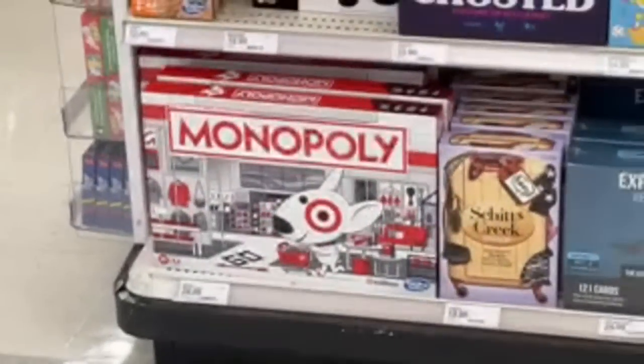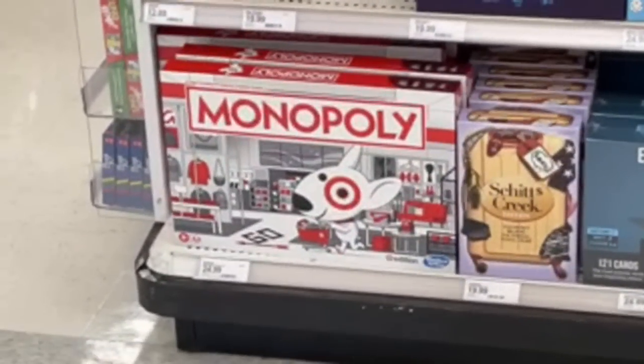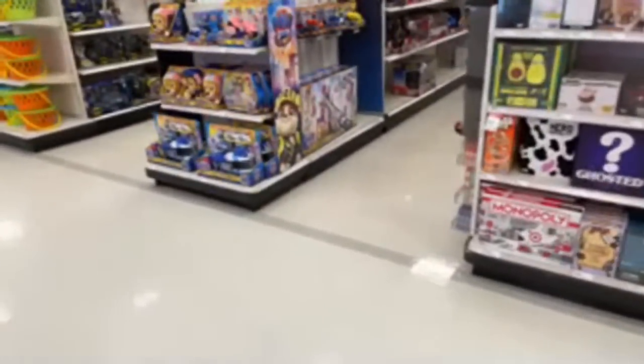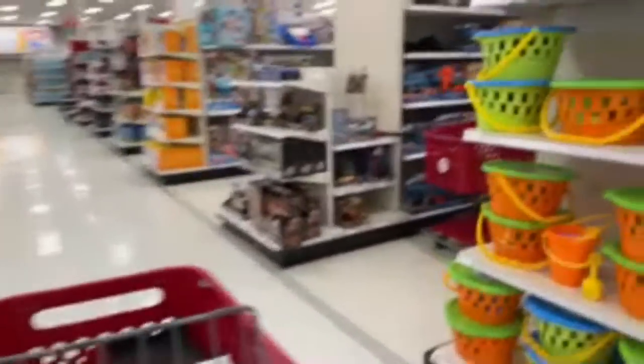And also, I don't know if you guys have seen it, but Target came out with their own version of Monopoly. And obviously that's going to be exclusive. I wonder if that's going to be a big seller for Christmas. Because anything that's going to be a big seller is going to start coming out now. It's almost a guessing game unless you know.